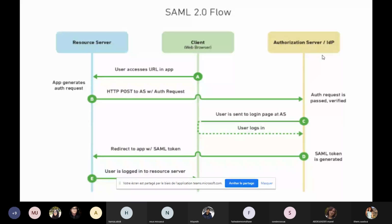So in E, myphotos.com verifies the SAML token, decrypts it if it is necessary, and extracts identity information about the user, such as who they are and what their permissions might be. And myphotos.com now logs the user into its system. At the end of the process, the user can interact with myphotos.com as a logged in user, and here the user credentials never passed through myphotos.com, only through the identity provider. So next slide.